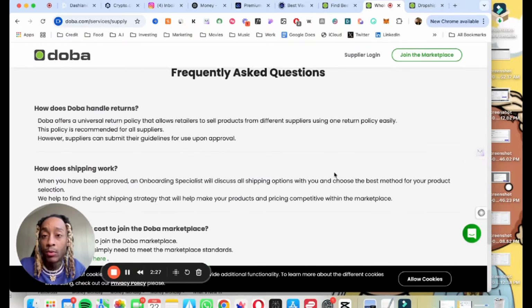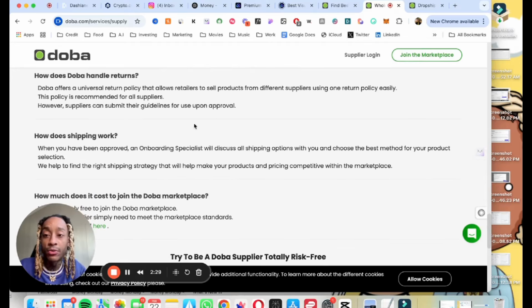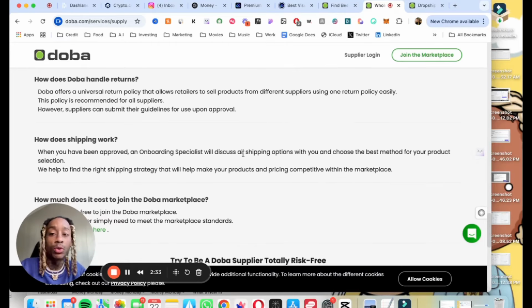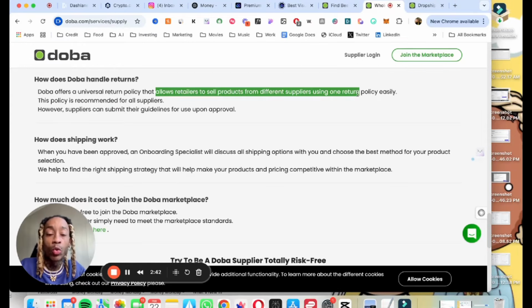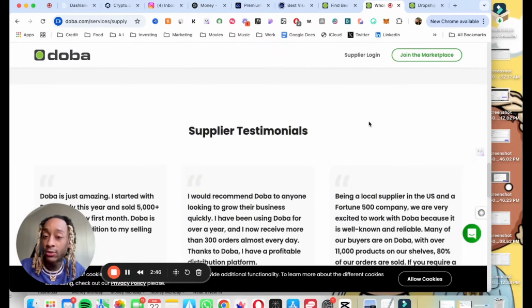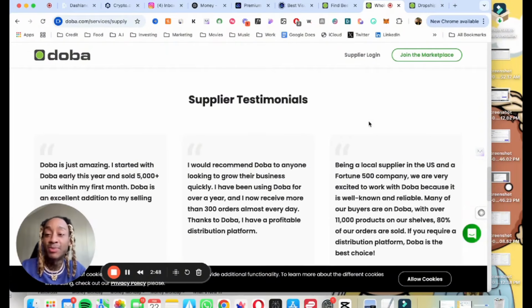So when you go here, it'll answer some of your frequently asked questions as well. How does shipping work? How does Doba handle returns? And you see right here, the policy is recommended for all suppliers. It allows retailers to sell products from different suppliers on one return policy. So all of those questions are asked and answered for you right here. And they even have testimonials.